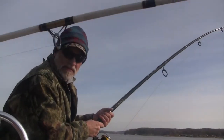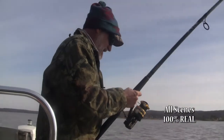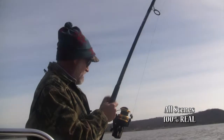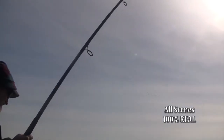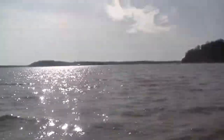If you want to catch a big fish, you got to have a big rod. We got that today. And I think this is an Oklahoma pole bender. Oh, look here. Here he is. Got him right in the nose. Look at this guy.